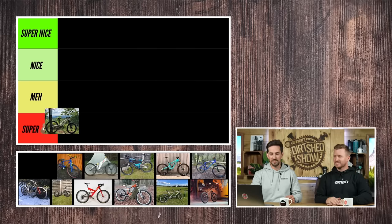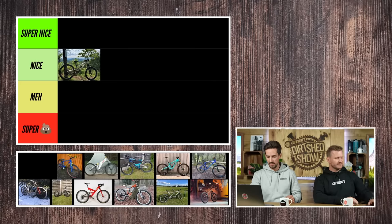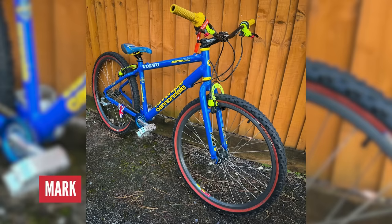Well, what about chrome? What do you think of a chrome bike? I like a chrome Ollie BMX. But this is chrome. Like, it's really chrome. Shiny. Yeah, I don't think that gets past the nice for me. What you're saying, meh? No, I think that's good. It is a good bike. It's nice.